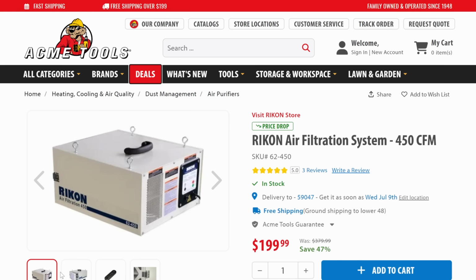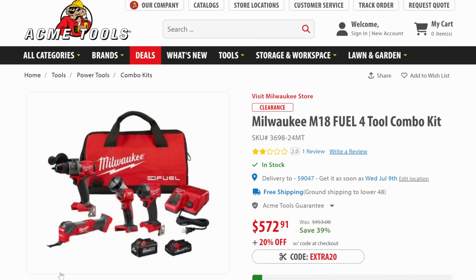It's normally $380, 47% off, moves 450 cubic feet per minute. This is just going to save your lungs, save everything. It's going to make your equipment last longer as well. Hang it from the ceiling, set it, forget it. It's got a remote control, and just be healthy out there, okay?